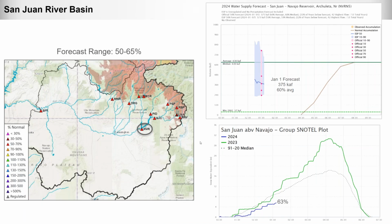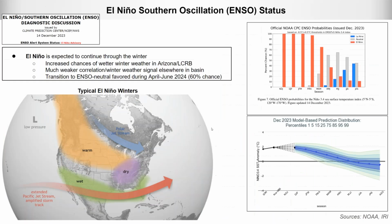And in the San Juan River Basin here, the focus is on Navajo Reservoir, which is circled on the map here. The January 1st forecast, 375,000 acre feet, which is 60% of average. And the snowpack above Navajo Reservoir, right around 60 to 65% of normal in early January. So that covers the upper Colorado River Basin.